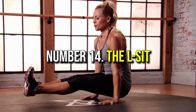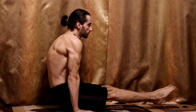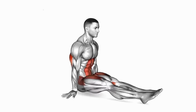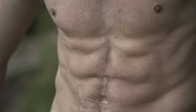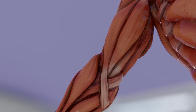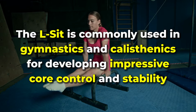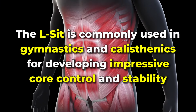Number 14. The L-sit. The L-sit is a highly challenging static hold that powerfully engages the entire core, with a particular focus on the lower abs. This exercise not only builds core strength, but also improves upper body stability and shoulder endurance, as you need to support your body weight using your arms. The L-sit is commonly used in gymnastics and calisthenics for developing impressive core control and stability.